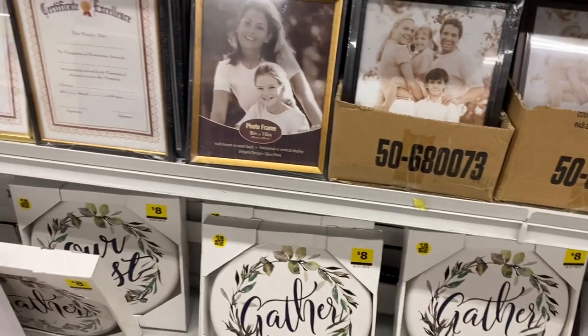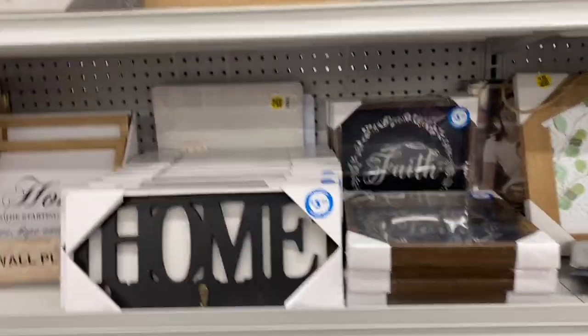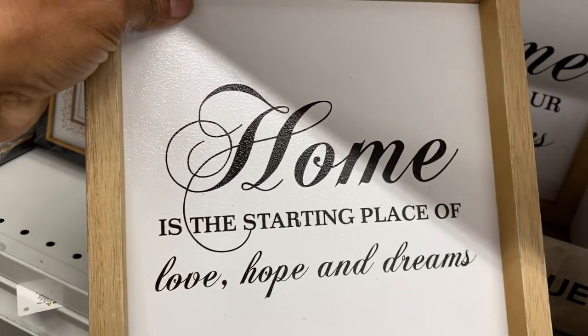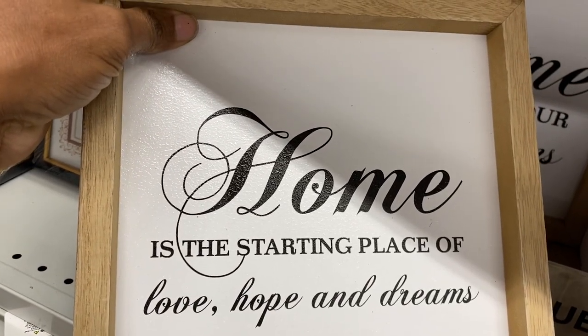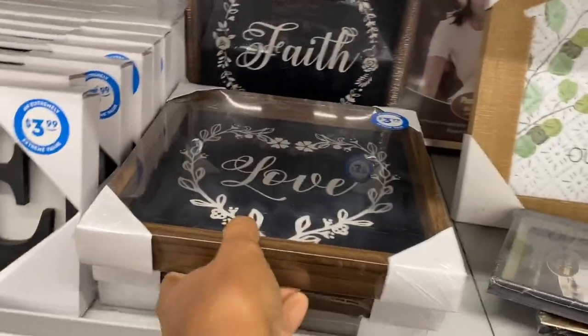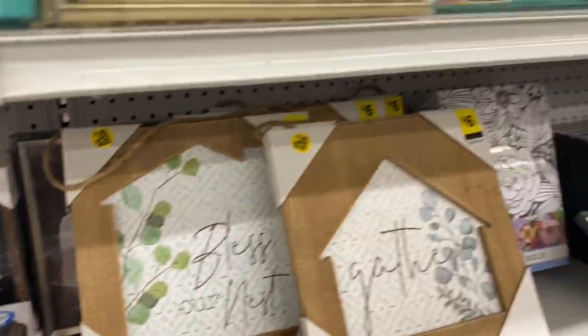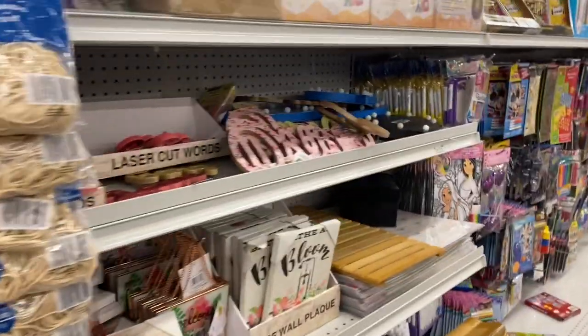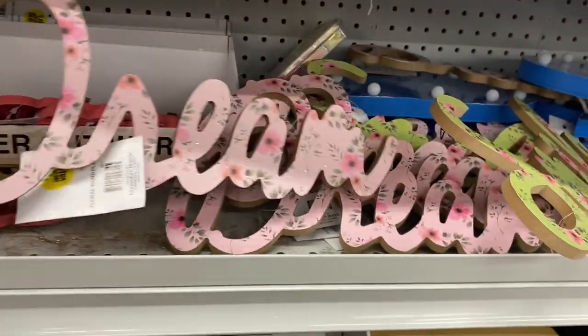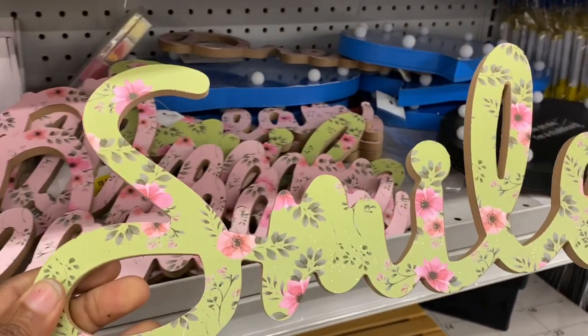They have a lot of home decor pictures, a lot of different sayings, but most of them are not 99 cents. Y'all, we need to go to the Dollar Tree. I haven't been to the Dollar Tree in a while, but we need to go there and see what the Dollar Tree has, because everything at the Dollar Tree is a dollar. And I really love that. I don't mind stuff being different prices at the 99 cents only store, because they have different quality of stuff, and some of it is worth more than a dollar.